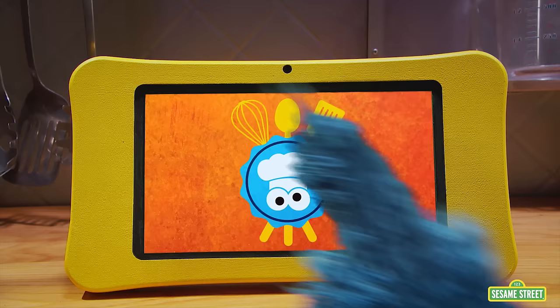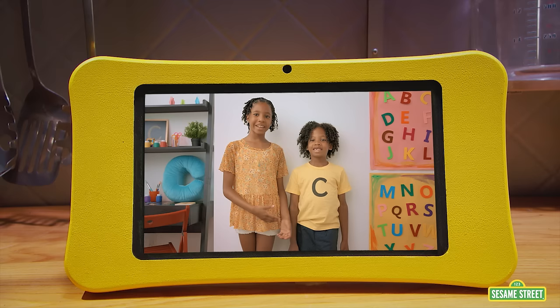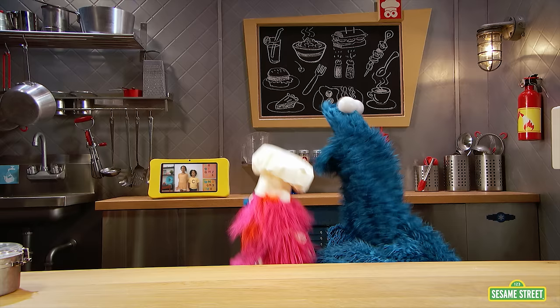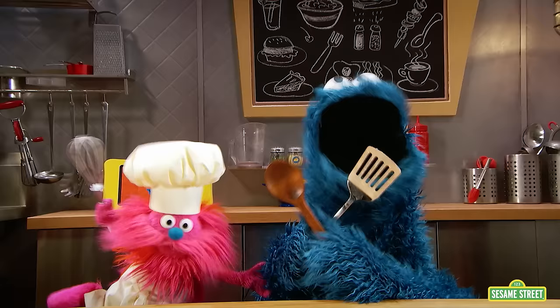Hello, Cookie Monster and Gonger. I'm Kylie. My little brother Corey loves the alphabet. Today he wants to eat food that starts with the letter C. Can you help me, please? Of course we can help you, because we are Monster Foodies!